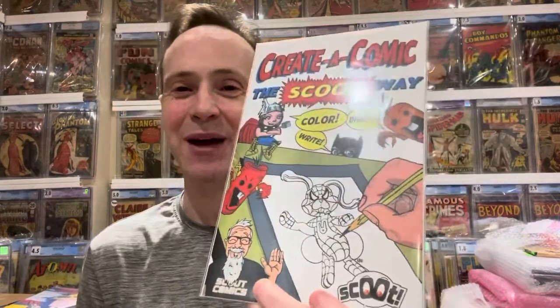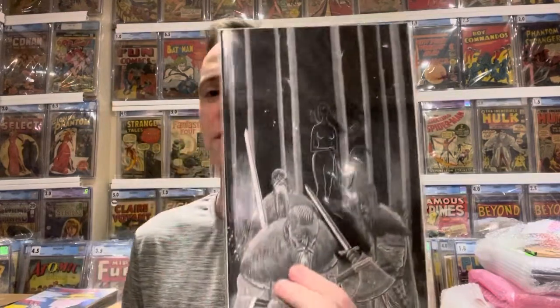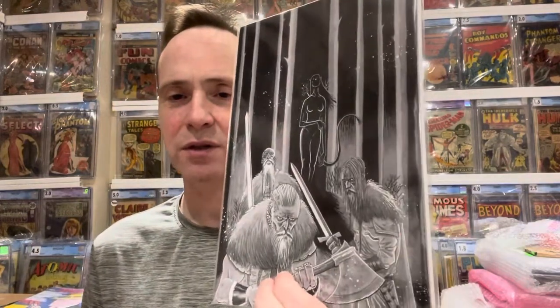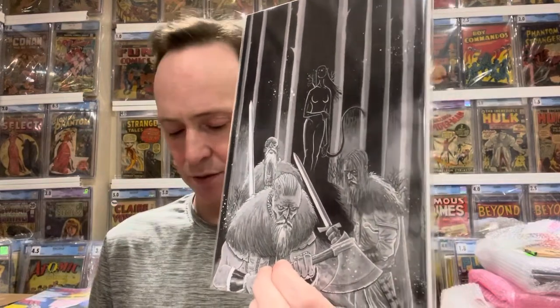And then they always have some kids-related one. So this is Crate-A-Toon, the Scoot Way. Sorry, I'm reading it backwards. That's interesting, from Scout Comics. And this is some variant. I don't know what this is, but it looks interesting. It looks like some Viking-related thing.